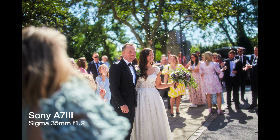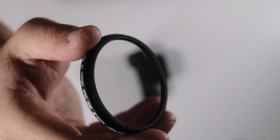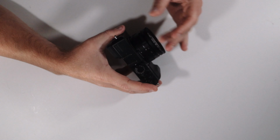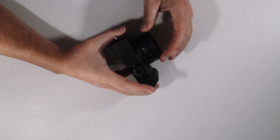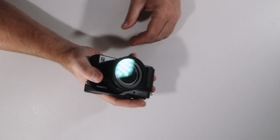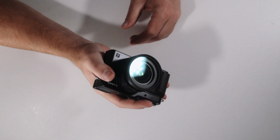Here are some picture examples of the K&F filters where it shines. Especially on these small sensor cameras like the LX100, these filters take away the digital look and make them nearly look like old film cameras, as you see in this picture. Other examples from the little Canon M100, and then again on my Sony cameras.